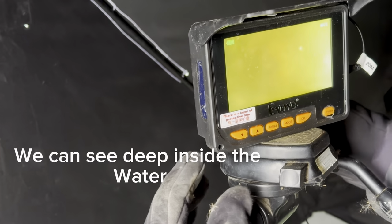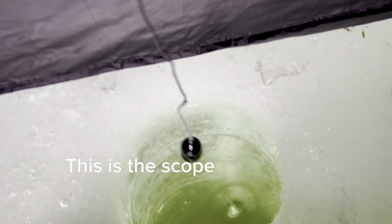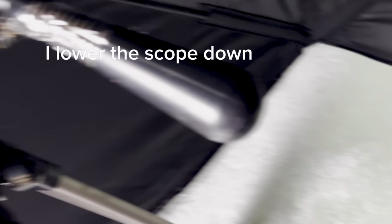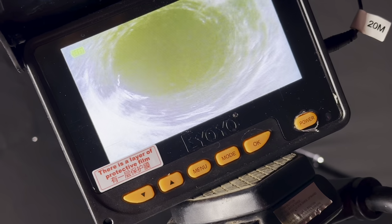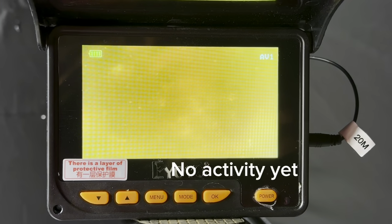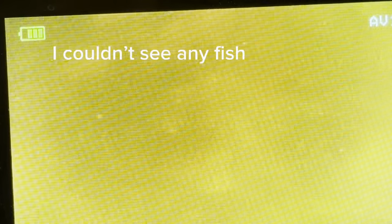We can see deep inside the water. Yan yung scope. Then kapag ibababa ko na siya, ayun na siya. Oh, no activity yet. That's how the water looks like inside.